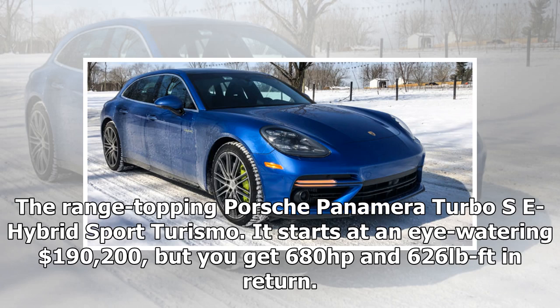The range-topping Porsche Panamera Turbo SE Hybrid Sport Turismo. It starts at an eye-watering $190,200, but you get 680 horsepower and 626 pounds-feet in return.